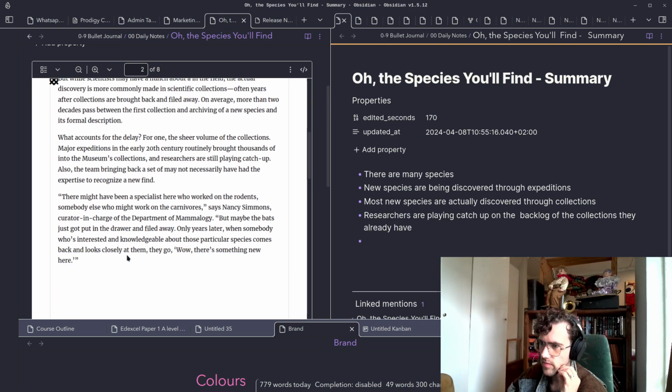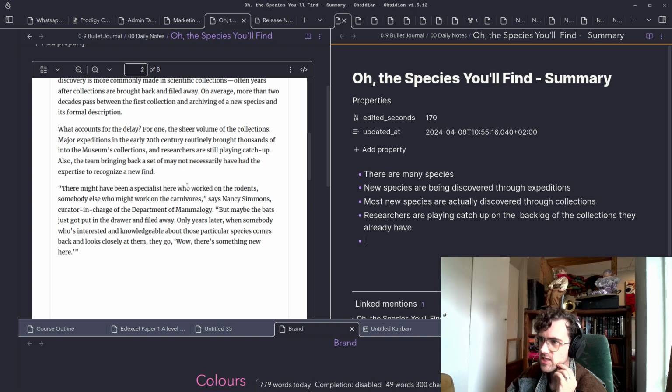Okay. There might have been a specialist here who worked on the rodent, someone else who might work on the carnivore, says Nancy Simmons, curator in charge of the Department of Mammalogy. But maybe the bats just got put in the drawer and filed away only years later, when somebody who's interested in and knowledgeable about these particular species comes back and looks closely at them. They go, wow, there's something new here.